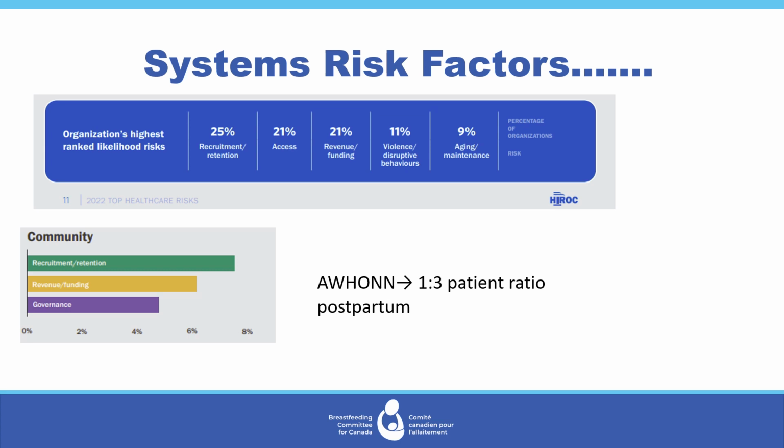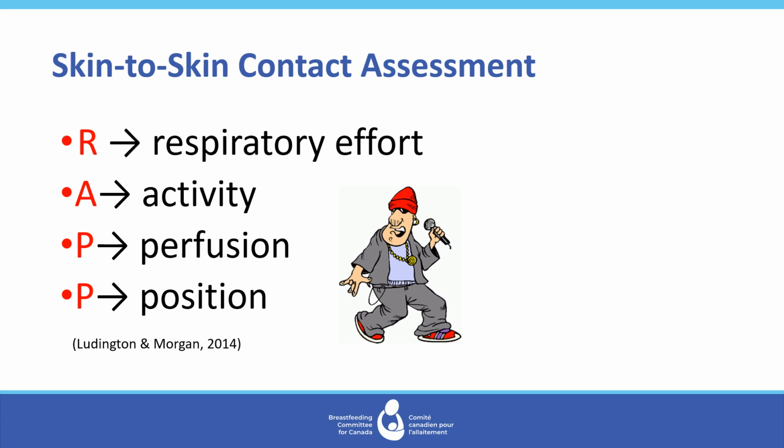Ludington and Morgan have developed this nice little acronym, WRAP, and it's a good way for us to rapidly assess skin-to-skin contact. It was developed to support labor and delivery, postpartum, and NICU nurses with their rapid assessment and documentation. R is respiratory effort, A is activity of the infant, P is perfusion, color of the infant, and P is how the infant is positioned. A lot of times the charting fields in hospitals have been built to reflect this.